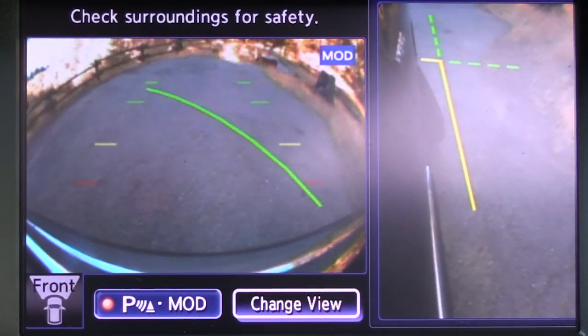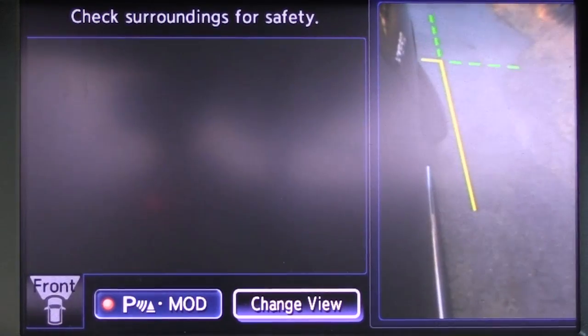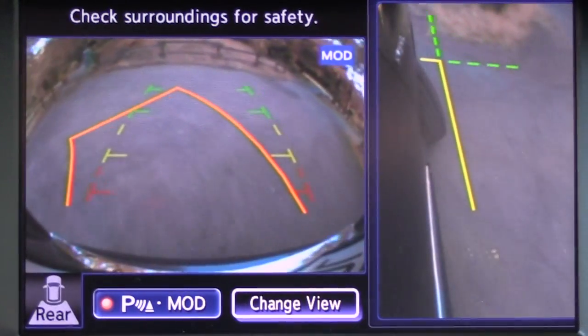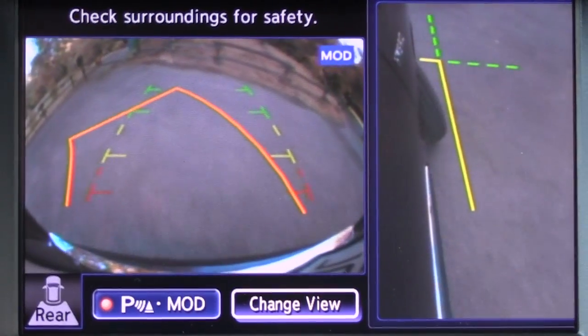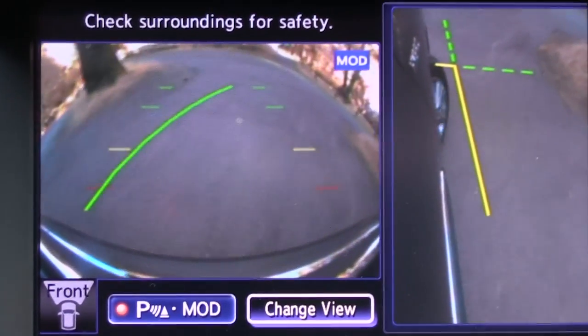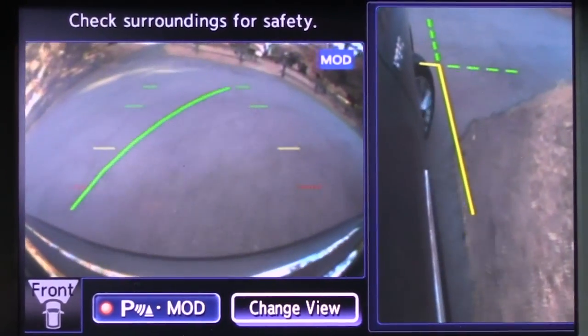We can change the view yet again. We can get a side view of the car, and you can really see where that tire is right there. So if we're trying to back in or out of a particular spot, you can really see where the front of the car is going in these views. It really makes navigating around this relatively tight parking area in this park very easy. I can see if I'm gonna fall off this curb right here very easily.